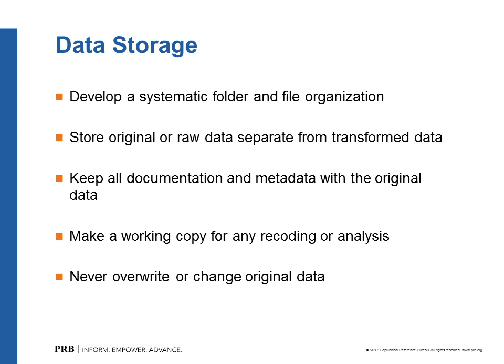So another best practice for organizing data files is to always keep the original or raw data file that you receive from a data provider in its own central location. And you want to keep this original data file separate from any work or analysis that you'll be doing with the data. You should also always keep all of the documentation and metadata that describes how the data were created and how to use them with the original data.